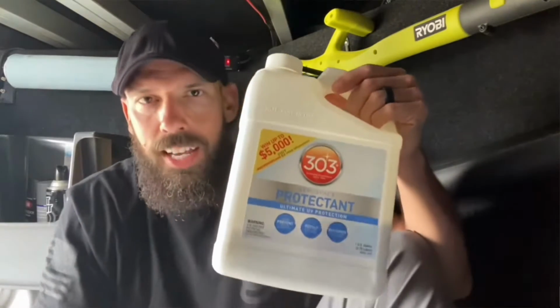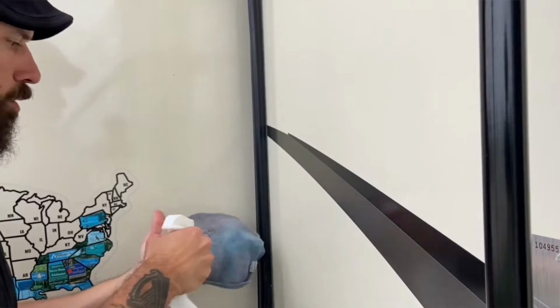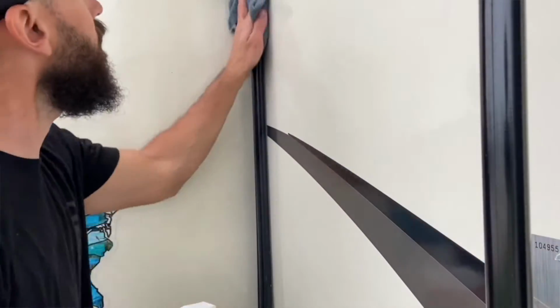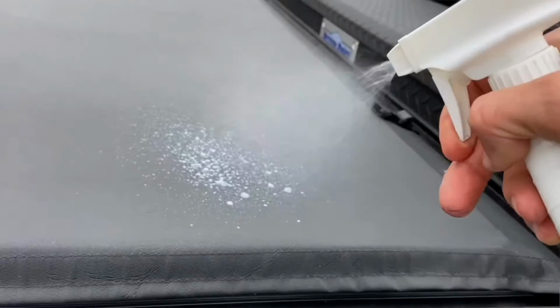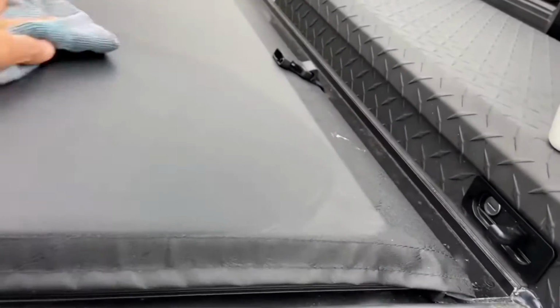Okay, number 4 on the list of our favorite lubes, protectants, sealants, and cleaners is 303 Aerospace Protectant. This one right here is great for ultimate UV protection. This is what I use on all of our rubber or gaskets, not only on the RVs, but also on our tow vehicle and car. So I use this stuff all over the RV to protect from harmful UV rays. I use it on our D-seals, our rubber, plastic, and most importantly, our tires.